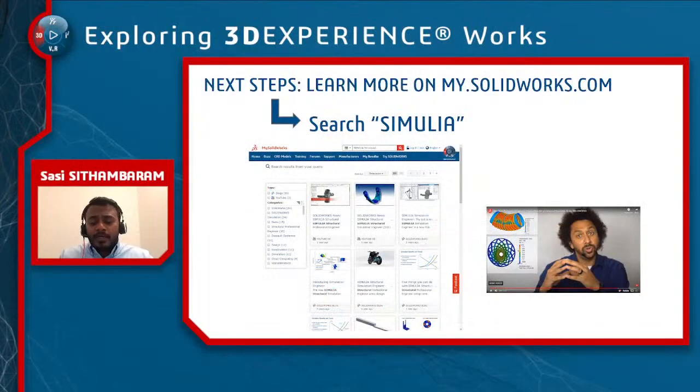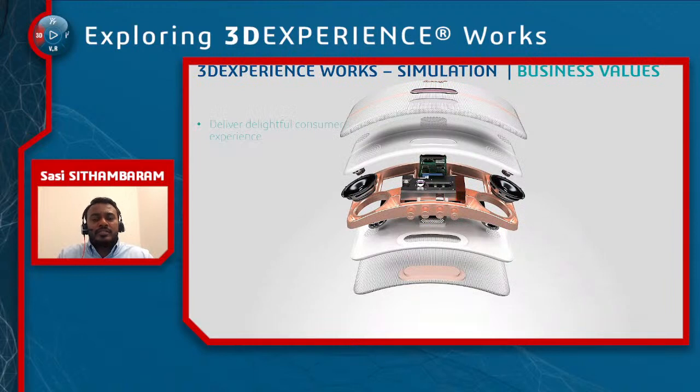So I just want to quickly wrap up what the 3D Experience simulation provides us from a business value. First, delivering a delightful consumer experience. When we are putting out consumer products, they have to not only look nice, they have to work great. They are used extensively, every day, and being able to run all the simulation and virtualize how it's being used early in the design stage is really going to give you an advantage over your competitors, as well as enable you to innovate for the next releases, just being able to imagine what-if scenarios.